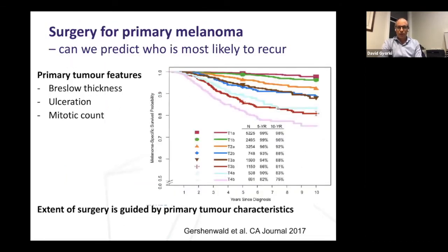And what I've shown here is the survival curves according to patients' stage. For those of you unfamiliar with the concept of staging, staging is something that's applied in all different cancers, and it's where we use characteristics of a patient's cancer to provide risk stratification. For different cancers, we have different aspects of the tumor that we use. In melanoma, the main 2 points that we look at are the Breslow thickness, which is the number of millimeters that a melanoma penetrates into the skin, and whether or not the melanoma has ulceration on the surface.